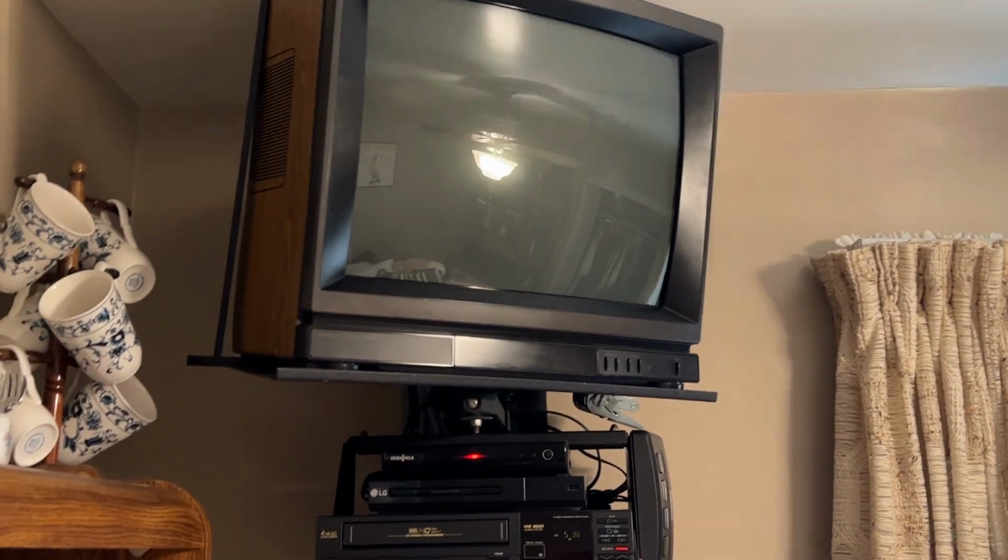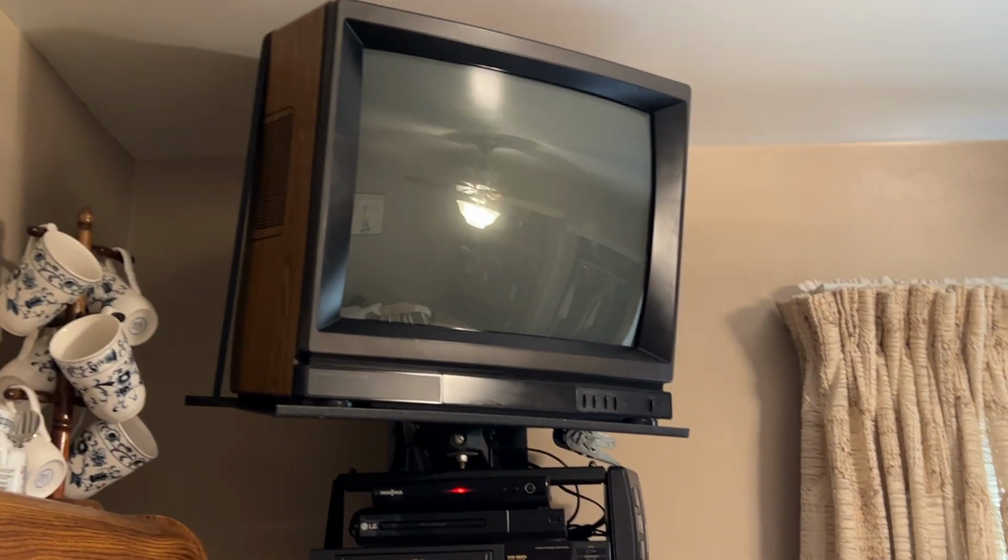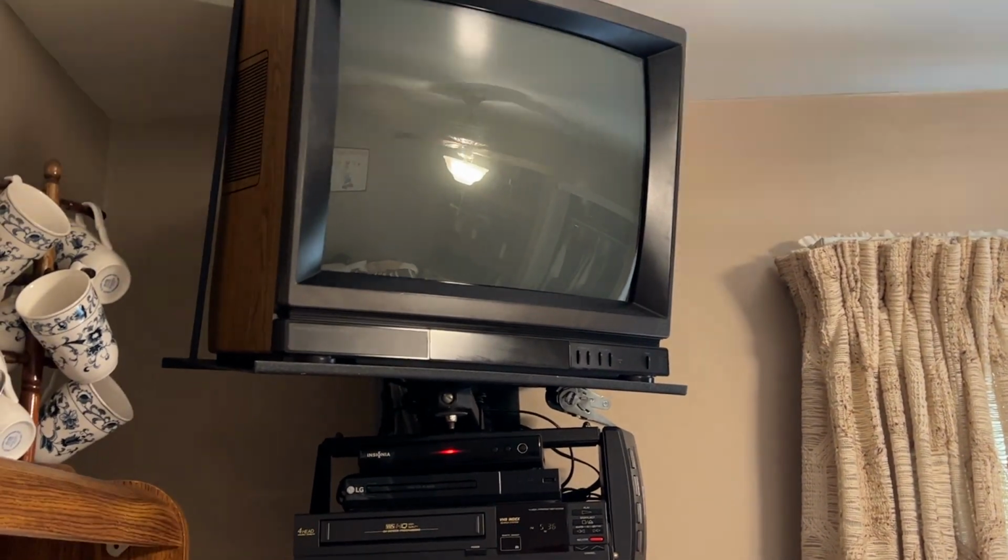Yeah, I had to turn the fan on. With me yakking away in here, it got warm all of a sudden.